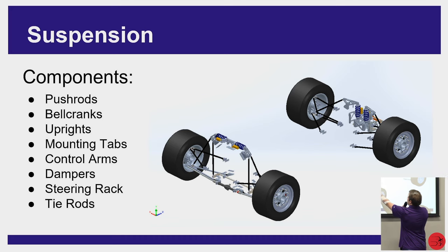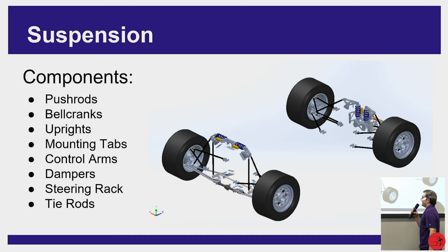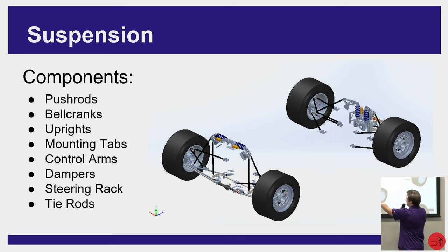So you have push rods, which actuate the spring and damper. You have the bell crank, which is basically the intermediate to actuate the spring and damper. You have uprights, which are what all the control arms attach to, and which also hold the bearings for your hubs, and then your wheel attaches onto the hubs. All of our mounting tabs all over the car. You have our control arms themselves, dampers, steering rack, and then tie rods.